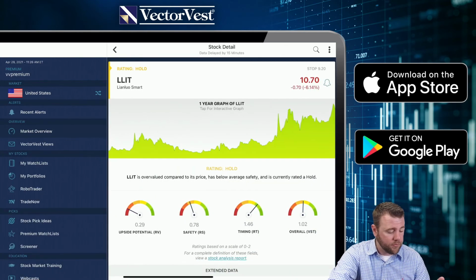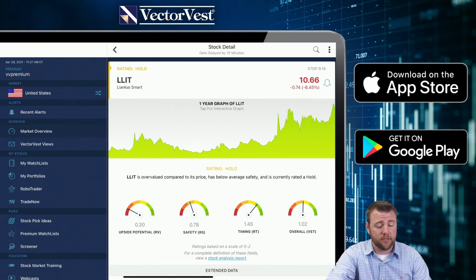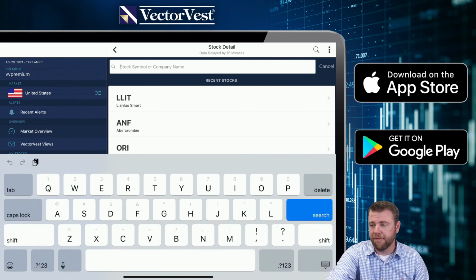LLIT, poor long-term potential, a lot of risk associated with it. However, you are in a strong short-term uptrend. You've seen some big spikes. It's a volatile stock. It's a speculative stock. Has some big pops and drops, but on a short-term basis, overall, it is in a strong uptrend. Therefore, the stock's about average, slightly favorable right now.